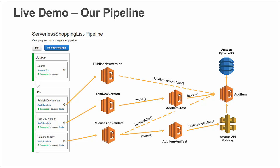Then, I move into the dev stage of my application and have 3 functions written, which are application agnostic, to get my function out the door using the update function code API, testing it directly by calling the Lambda invoke API on another Lambda function I've created, which will act as the test suite to invoke the new add item function version to do some light integration testing.